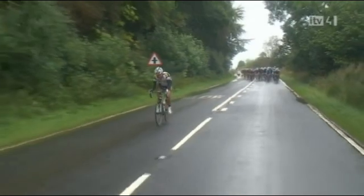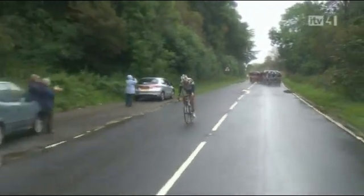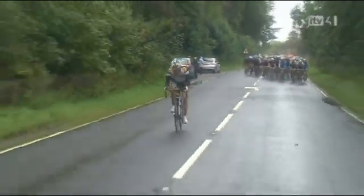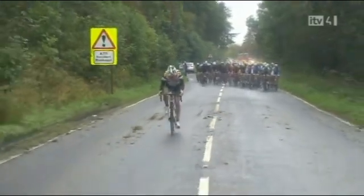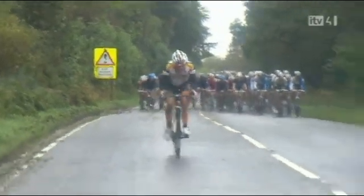This is going to be a bunch finish in the first stage of the Tour of Britain here in Dumfries. It's pegged, isn't it, at about 200 metres, so he's not going away. The field are just letting him dangle out there. Yeah, they're prepared to go down to the sprint, and if I was in there, I wouldn't really be confident with the likes of Mark Cavendish and Theo Bosch there. I'm trying to do something about it.